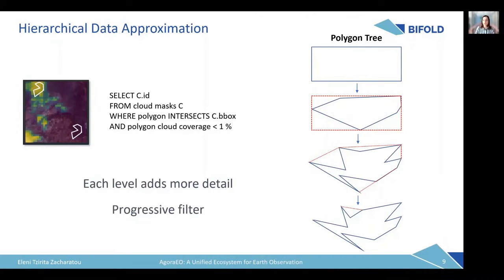Filtering based on the higher level of the tree will be less accurate and might violate the cloud coverage condition, but it can be done faster. After a first filtering with relaxed precision, the user can decide to progressively refine the result, in which case the lower levels of the hierarchy will be used to perform the filtering.